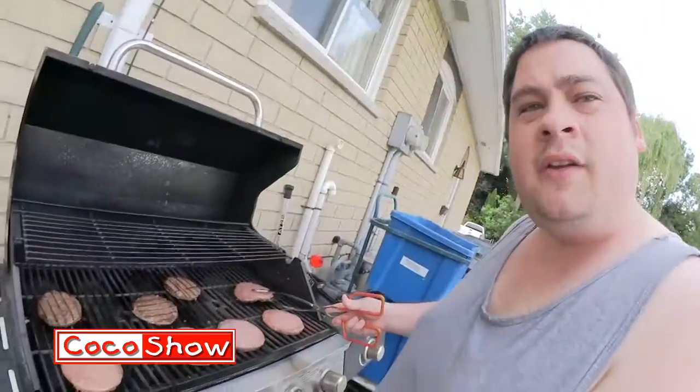Right now, I'm currently making lunch. Today is Sunday, July 31st, the end of the month. Tomorrow will be August 1st, civic holiday. So, right now, like I said, I'm making lunch. I'm making some burgers. Here they are.